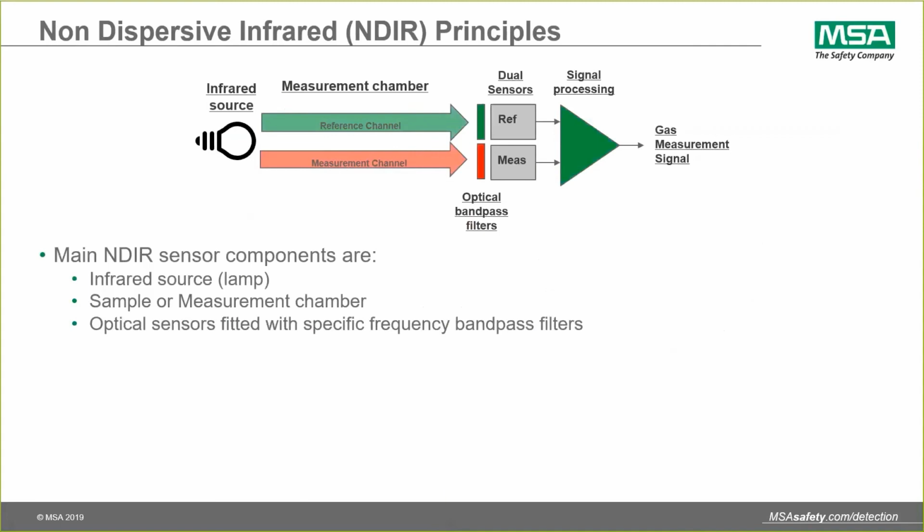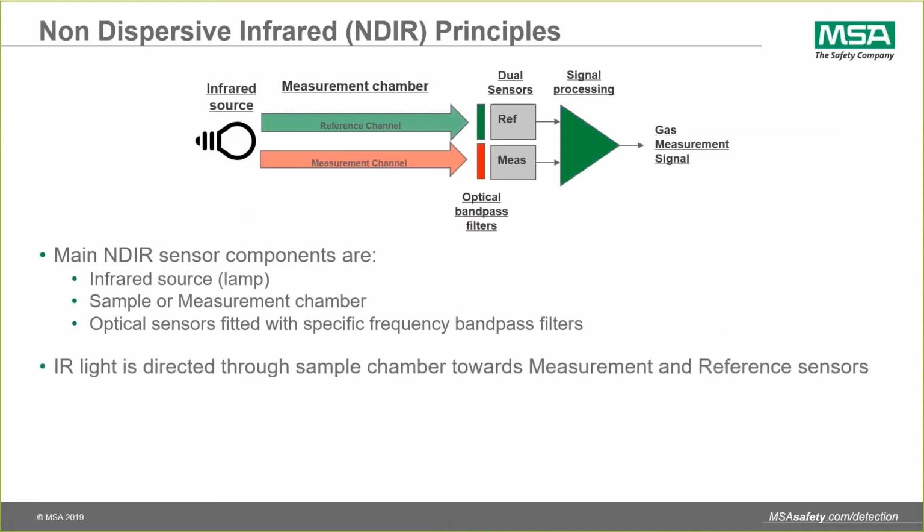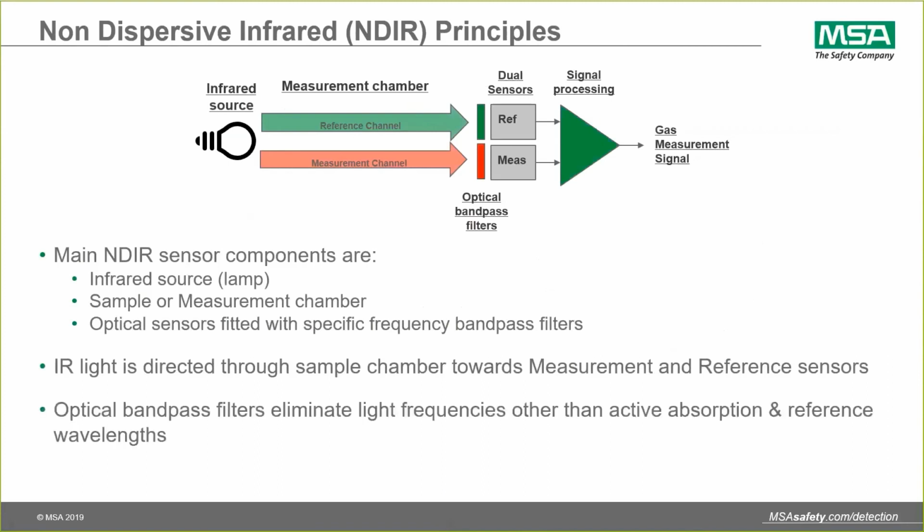The active measurement frequency is noted by that red filter, and then our offset or reference wavelength of light is denoted by the green colored filter on that sensor. Once there's a signal, those sensors route the signals into a microprocessor where an algorithm is run, and then a gas measurement signal is routed out to a signal receiver that is proportional to the vapor concentration in the measurement chamber. So basically the lamp energizes and lights up that chamber towards those sensors, and as I talked about, the filters allow the specific measurement of the light frequencies that we need to measure those gases.